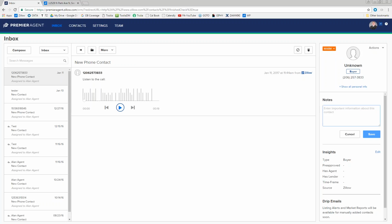Another thing here in the middle is a notes section. You can type in any virtual sticky note, anything you want to remember about your follow-up or your conversations with these leads. Those are two quick things, and then one other last thing I want to show you all here in your inbox is coming up here to settings.